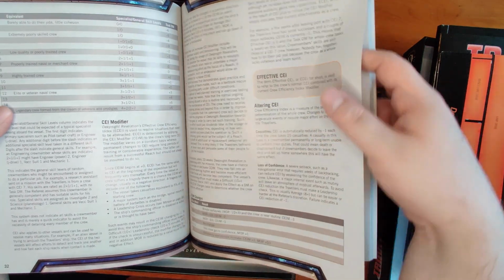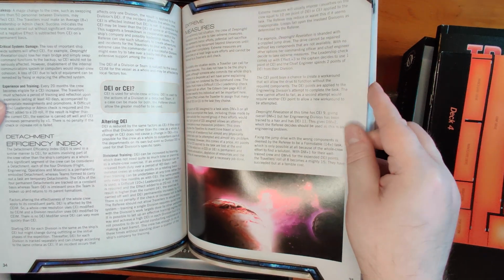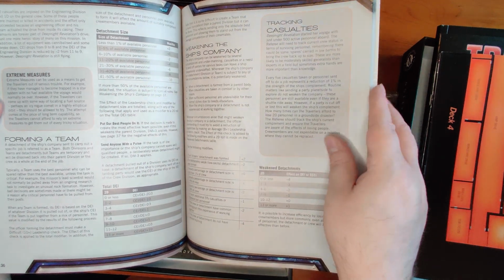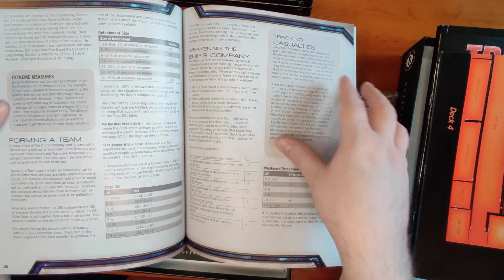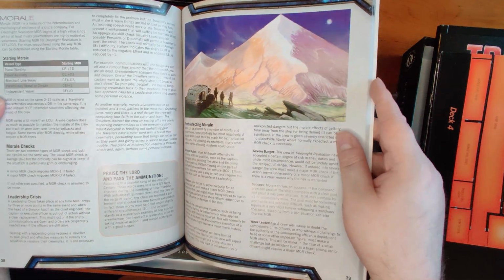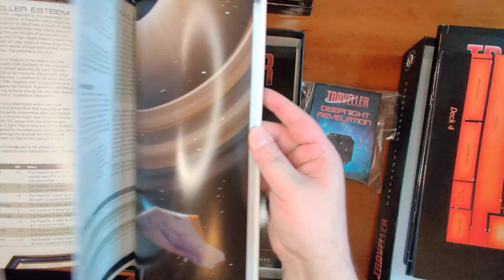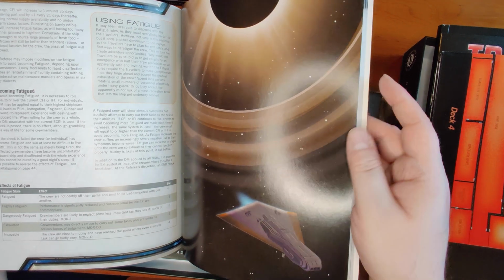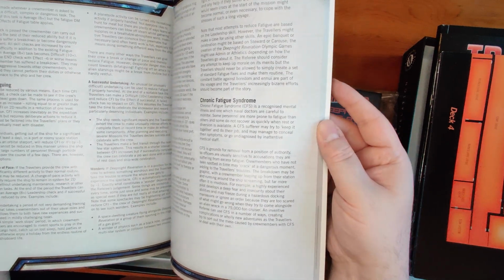Okay, crew efficiency index. That's interesting. Crew morale, detachment efficiency index, extreme measures. Okay, forming teams, weakening the ship's company, tracking casualties. That seems important, which could lead to weakened detachments and overall less efficiency as people are being assigned double shifts and so on. Morale and morale checks, leadership crises, events that can affect morale, traveler esteem, crew fatigue as a whole. Oh, that's a lovely image of a ringed planet with the scout dashing in to take a look. Effects of fatigue, defatiguing, and chronic fatigue syndrome.